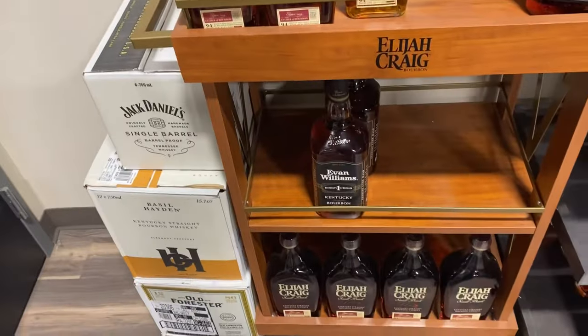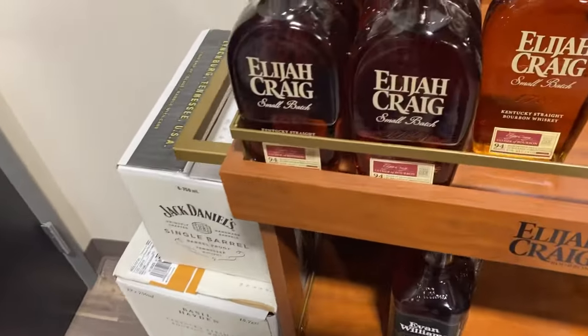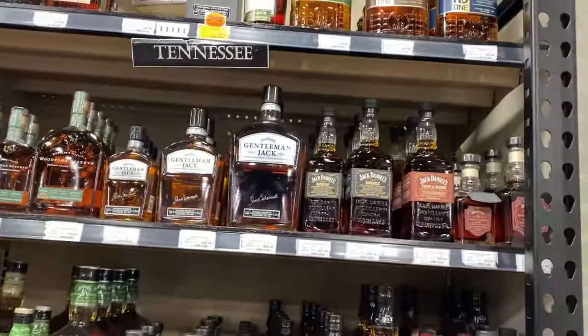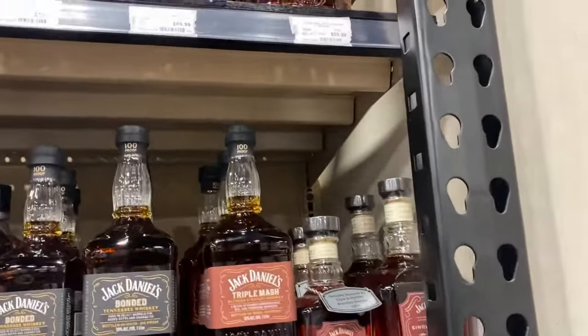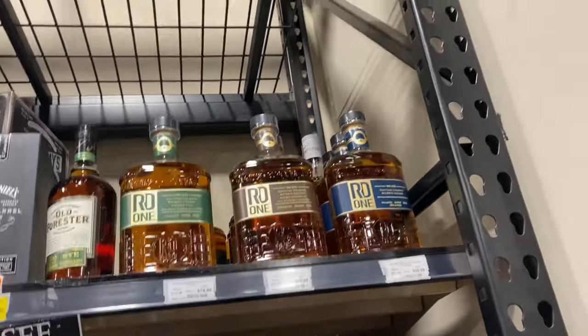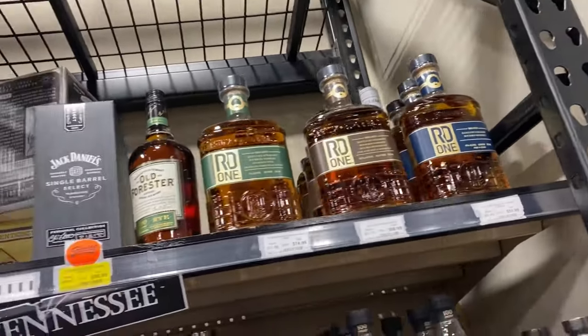Got some Elijah Craig hiding over on this side over here. Small batch. A little bit of a selection down here. I'd say it's pretty good. Got some RD1. I like that. Amarana. I haven't had it, so I can't say yay or nay.